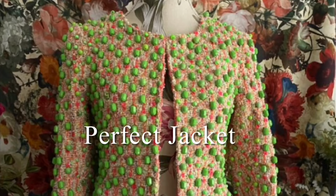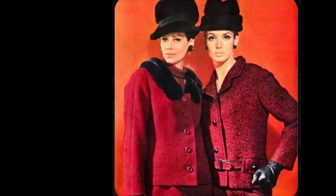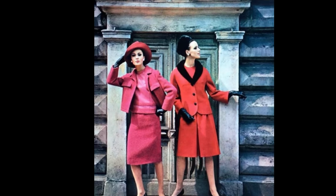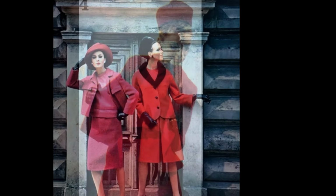Okay, so there's loads of inspiration pics, and also I'll just tell you the basics and what I would do if I was going to make myself a suit, and the sorts of things that you have to think of.